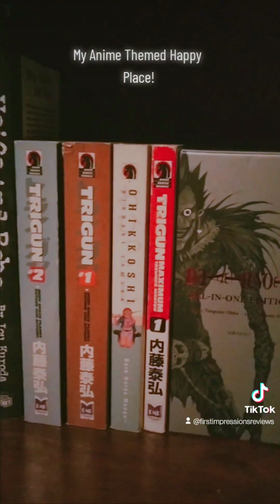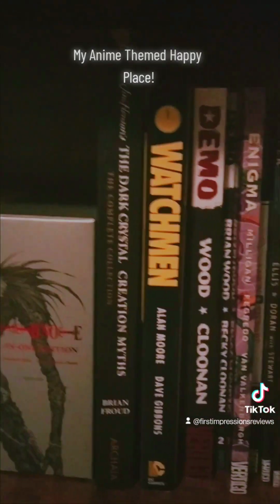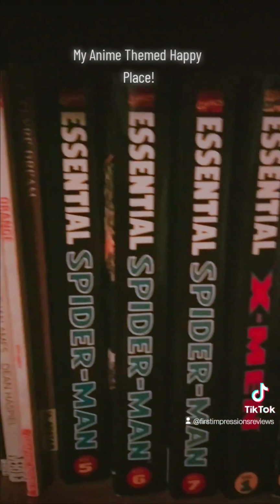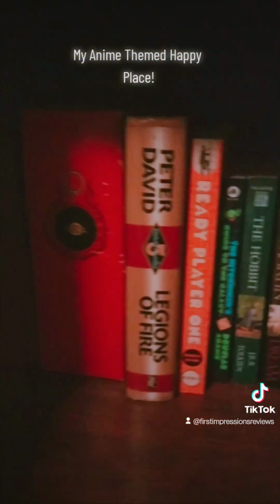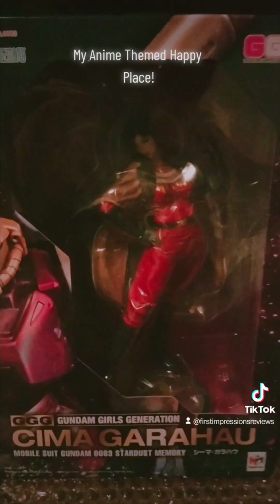Here's the manga and graphic novels. That Death Note there contains all 12 volumes in a single book. Here's some DC Vertigo. And some Calvin and Hobbes at the end. Here's just some normal books and audiobooks and things like that. And a scale figure of Sima.